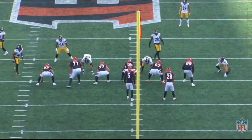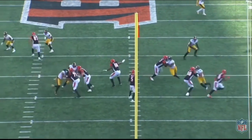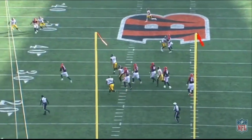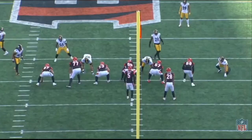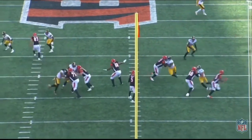A more minor example here, but one of the best attributes that Heyward has, and he's got basically all positive attributes, is the effort that he plays with, the motor and the chase that he has. This probably isn't the most prime example of fanatical effort, but I wanted to show it because it's probably the best example from this Sunday.